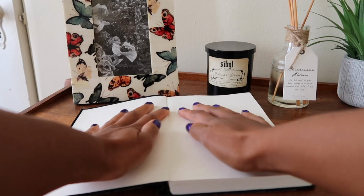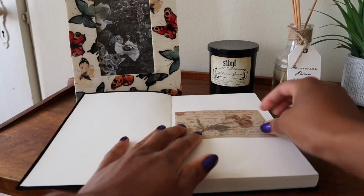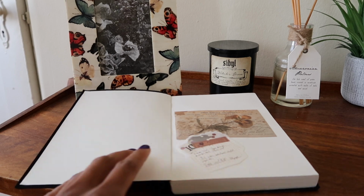You also want to be able to have an unlined book. I definitely prefer unlined books because it gives me a sort of freedom that a lined book doesn't. If you're someone that likes to make lists in your Book of Shadows and you want to have more of a controlled Book of Shadows, that's totally fine. Go for the lined book if you want to. I personally prefer unlined books because it just gives me that freedom and I can literally add different elements to it. I can add stickers, I can add so many different things.